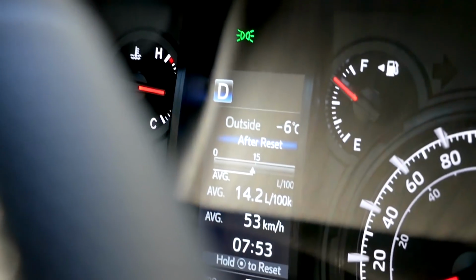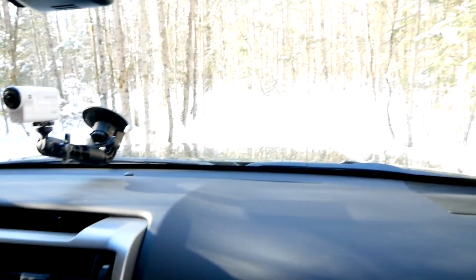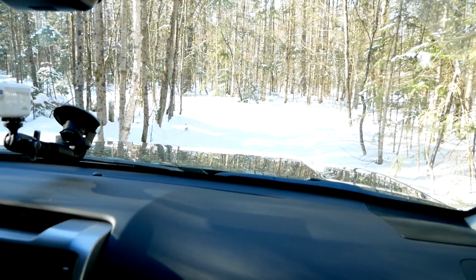Oh, whew, it's cold out there. What does the truck say it is today? Minus six out today. Minus six Celsius, yeah. And she's chilly. In the sun at noon, so this is the warmest it's getting today. So we made it to the trail, so now we're gonna start the left hook. Yeah, let's hit the left hook, see how she does. All right.